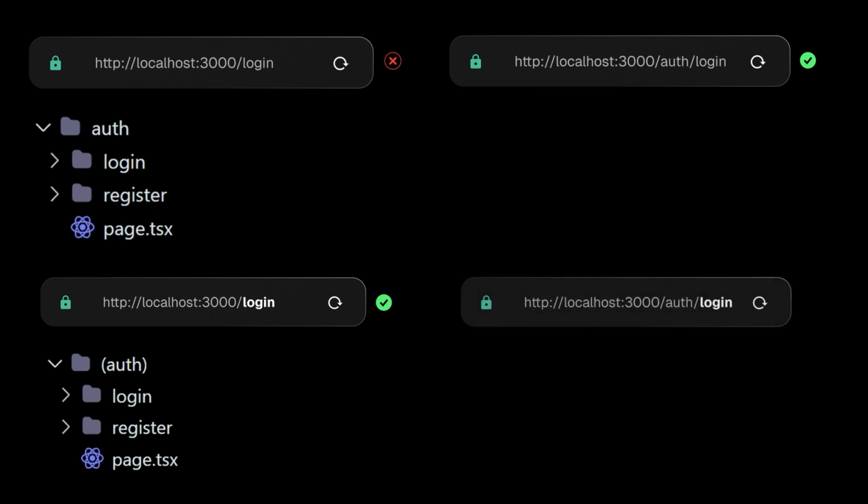But now if I go to localhost 3000 and auth and then login page, it will not work, because we already wrapped that auth folder inside the parentheses. So in this case it will not work. This is what we call route groups.